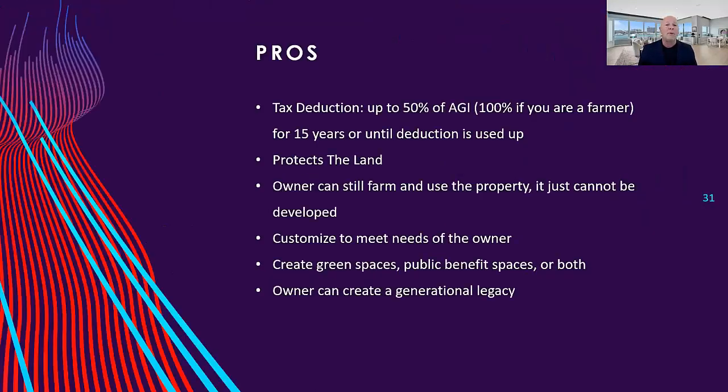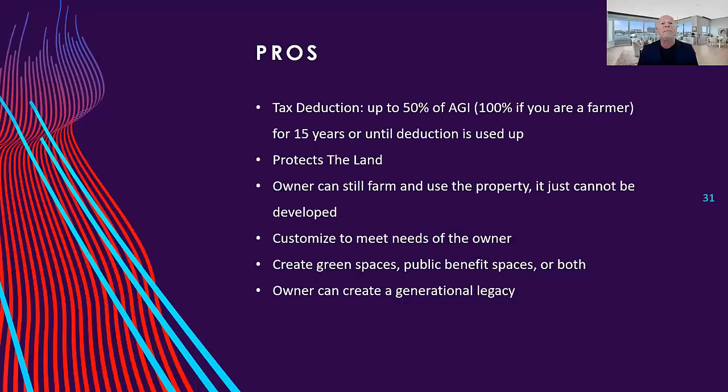All right, so what are the pros of the conservation easement? First of all, like we've been talking about, it's a tax deduction up to 50% of your adjusted gross income, or up to 100% if you're a farmer, for 15 years, not the 5 years they normally give you, until the deduction is used up. It protects the land. The owner can still farm and use the property. It just can't be developed, right? It's customized to the needs of the owner. If you want to designate a house to be there, you can do all those things, but you've got to customize it up front.